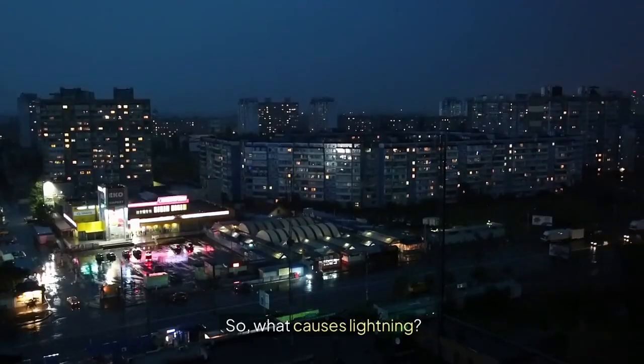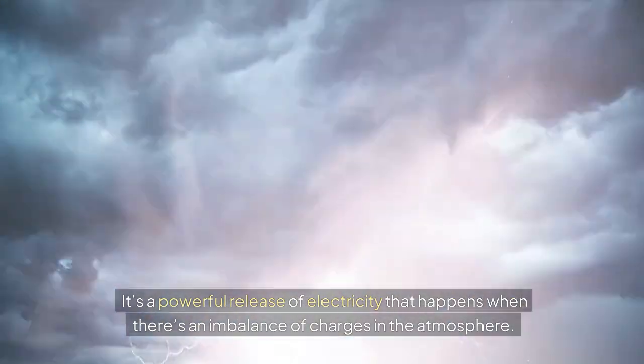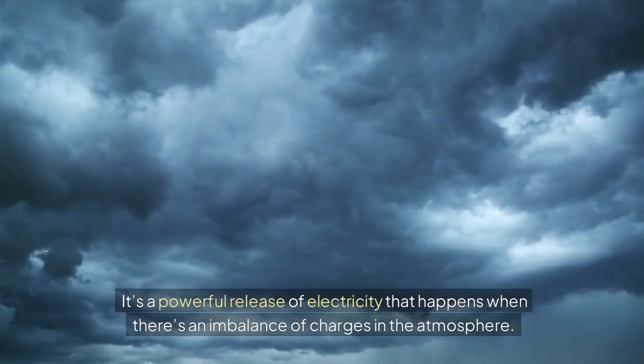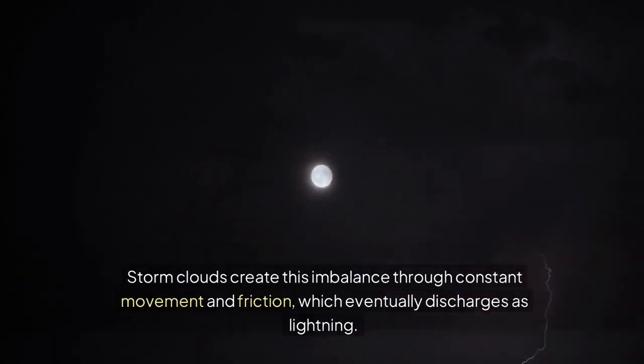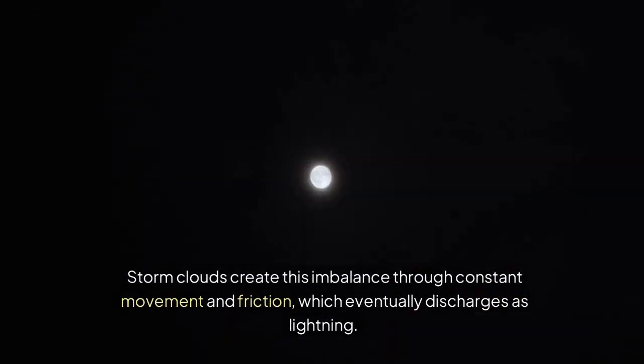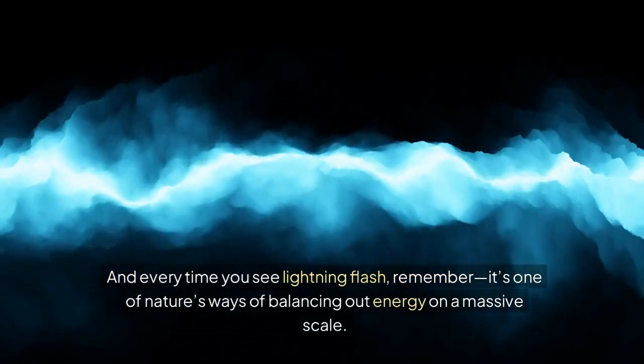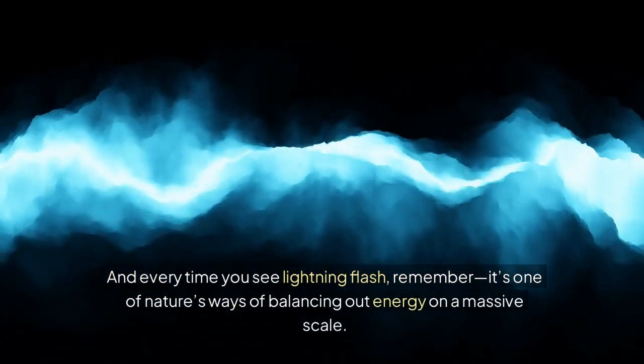So, what causes lightning? It's a powerful release of electricity that happens when there's an imbalance of charges in the atmosphere. Storm clouds create this imbalance through constant movement and friction, which eventually discharges as lightning. And every time you see lightning flash, remember, it's one of nature's ways of balancing out energy on a massive scale. The next time you see a lightning storm, you'll know there's a lot more going on than meets the eye.